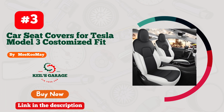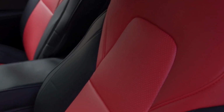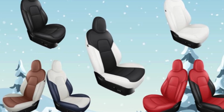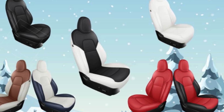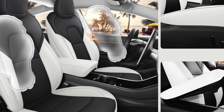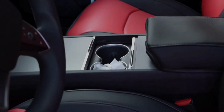Number 3. MeeKooMay has created the ultimate car seat covers designed exclusively for Tesla Model 3 owners. These best seat covers for Tesla Model 3 are custom-fitted for models ranging from 2017 to 2023, ensuring a perfect fit and easy installation. Crafted from high-quality Nappa leather, they boast a durable 5-layer composite material that's both comfortable and breathable, making long drives a breeze.